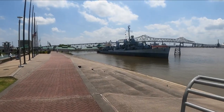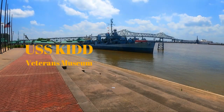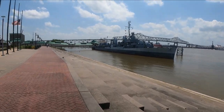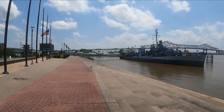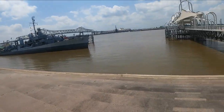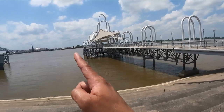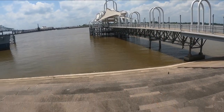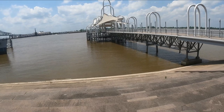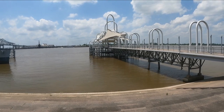All right. So before we go inside the museum, let me show this battleship to you guys first. I believe it's called USS Kidd DD-661. You have this kind of a viewing deck right here. I believe you can go downstairs there. There's like a spiral thing that you can go down to the water. I believe this is a boat ramp. Correct me if I'm wrong.